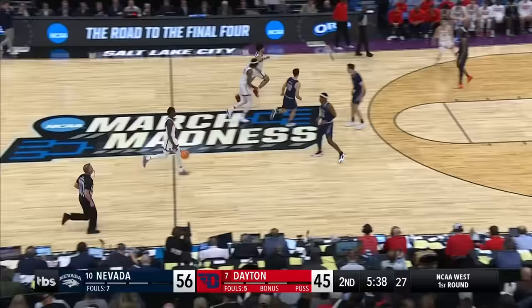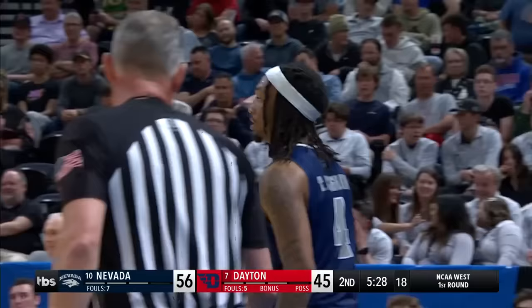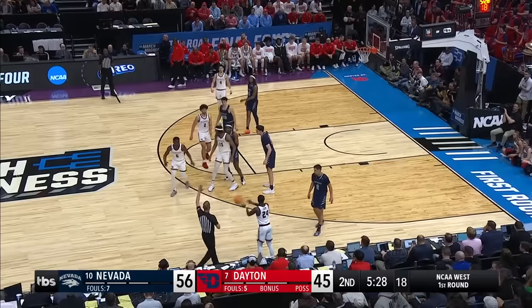The Flyers down 11, looking to make a push here at the 5.5 minute mark. Now trying to get it to Brea, but nice defense by Coleman to knock it out. Yeah, he plays the passing lanes like you were talking about earlier. Really good defender. He understands weak side concepts very well. Some guys are good on the ball defenders, some guys are good off the ball. He's good at both.